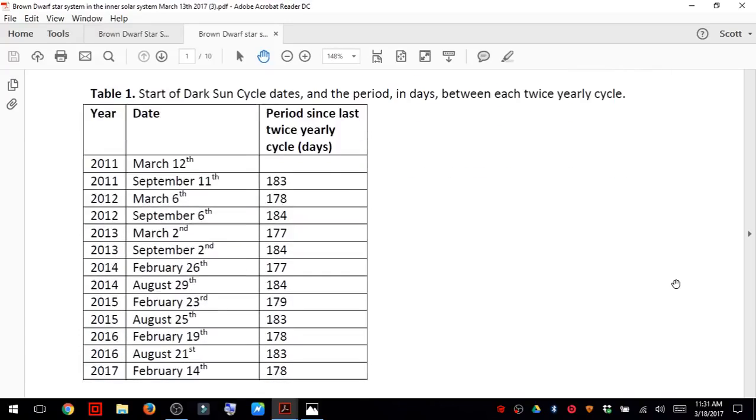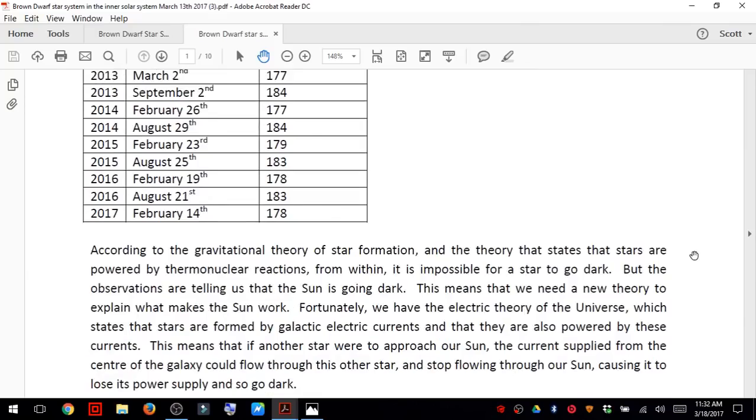Now we're going to go down here to Table 1. This is the start of the dark sun cycle dates, and the period in days between each twice yearly cycle. Now, ladies and gentlemen, this is in-depth research from 2011 until February 14th, 2017, showing the cycle, the number of days in which our sun goes dark, and the reasons why this is happening. I'm not going to go through each and every one of these dates, but you can see it all kind of correlates around 180 days and so forth. So we're going to go ahead and move on because we have quite a lot of information to cover.